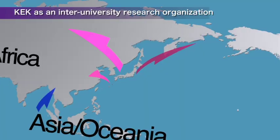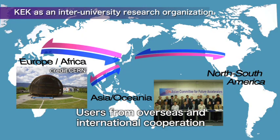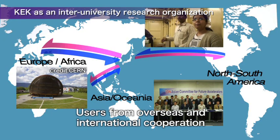KEK is a center of global research activities. A large number of scientists visit KEK. We have many programs of international cooperation. One such collaboration is with CERN in Switzerland.